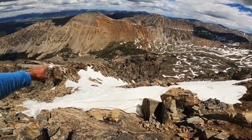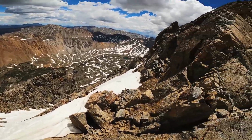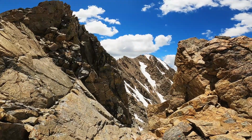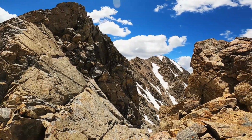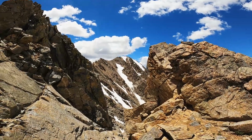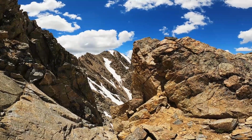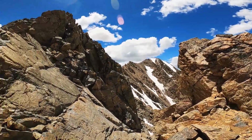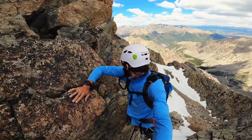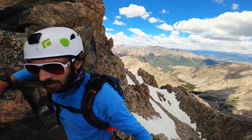But basically, just followed the snow line up. Now we're gonna cut across, and then I think after this it's just class 2 scrambling. You can see the hikers still up on top of the peak, enjoying the summit. Just doing some class 4 scrambling around the buttress. Yeah, I think if the snow wasn't here, it'd be a lot easier.